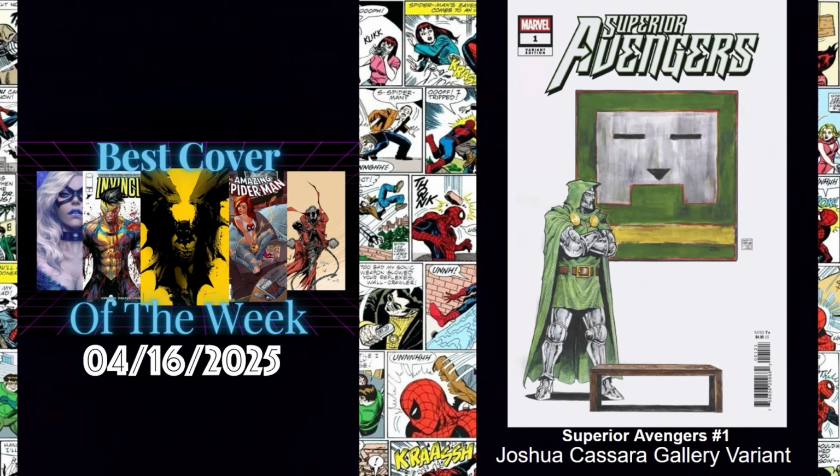This is a beautiful Doctor Doom, as we are in the year of Doctor Doom. Throughout this year, with the release of Fantastic Four: First Steps and all of the casting announcements we're getting for Avengers: Doomsday, 2025-2026 is definitely the year of Doctor Doom, and I can't wait to see what more Doom covers we get from Marvel on future books moving forward.